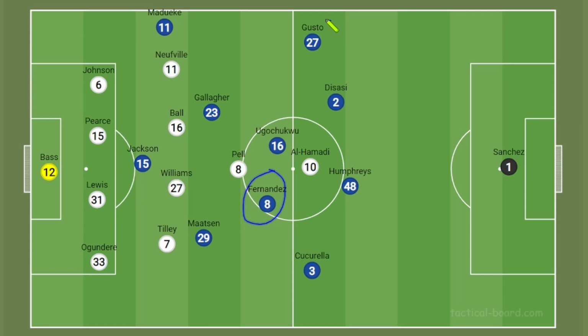Enzo Fernandez and Malo Gusto came on, and this shifted the team into a more recognisable one, with Bashir Humphreys now able to play in his natural position, and Gusto able to be dangerous on the overlap down the right-hand side. Enzo immediately started to dictate things in the middle, and due to Burstow coming off, Jackson could play more centrally, and we went back to a more typical 4-3-3 with Maatsen playing like a narrow left winger. More substitutes came later, but it's in this formation that we managed to go ahead in the game, courtesy of a long-range effort from Enzo Fernandez.